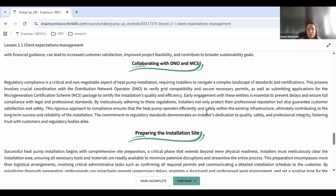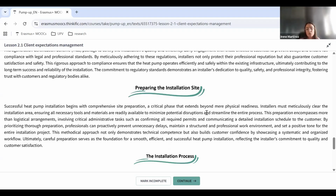Now that we have cleared the previous steps, the installation process begins with the preparation of the site, including both logistical arrangements and administrative tasks. At this stage, a clear preparation demonstrates technical competence and fosters clients' confidence by showcasing a smooth and professional workflow.